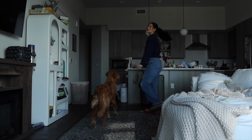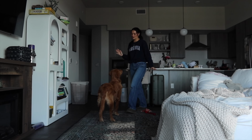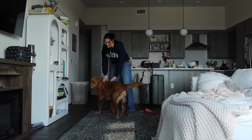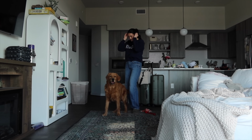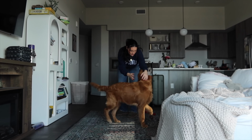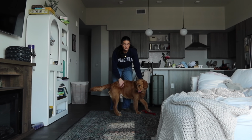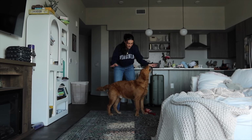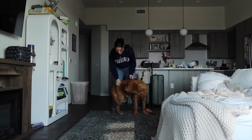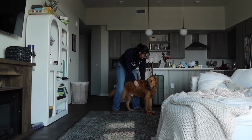You guys, Fergus has been a full category 5 clinger since I got back, which actually I love. He was so happy to see me yesterday. He just wouldn't stop wagging his tail and licking me. It made me feel so loved. He would not calm down from excitement for like 20 minutes. And I got so many kisses and so many hugs.